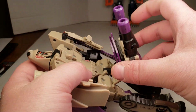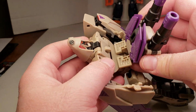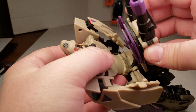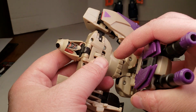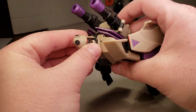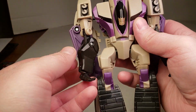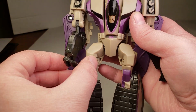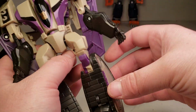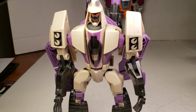And then what you want to do here is you want to rotate. Yeah, you want it like that. And you want to push these back. And you want to bring this back and use that peg for this now. And then rotate his head around 180. Bring these to the back. And we have him in, and then just straighten out his hands. And we have him in robot mode. Let me readjust the camera.